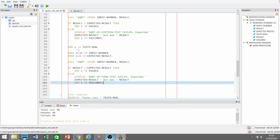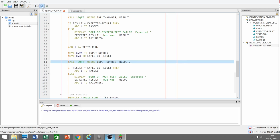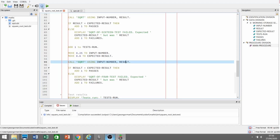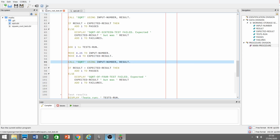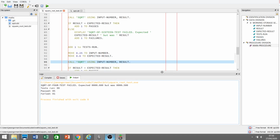Let me just demonstrate what happens when a test fails. So let's pretend that we've made a mistake here in our test. Let's just recompile and rerun that. And if you take a look at the result at the bottom there, let me just make a bit more real estate there. The square root of 4 test failed.